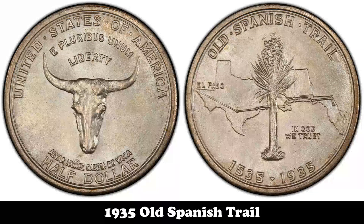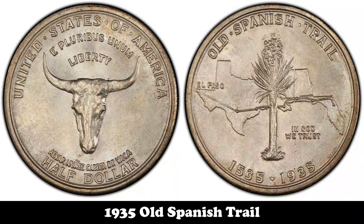Next coin is the 1935 Old Spanish Trail half dollar. This half dollar commemorates the 400th anniversary of the expedition of Cabeza de Vaca and the opening of the Old Spanish Trail. Since no portrait of Cabeza de Vaca existed, the designer of the coin used a cow's head, since the literal translation of his name from Spanish is head of a cow. The explorer was also known to have left cow skulls all along the Old Spanish Trail to mark the path so his followers would know the route.